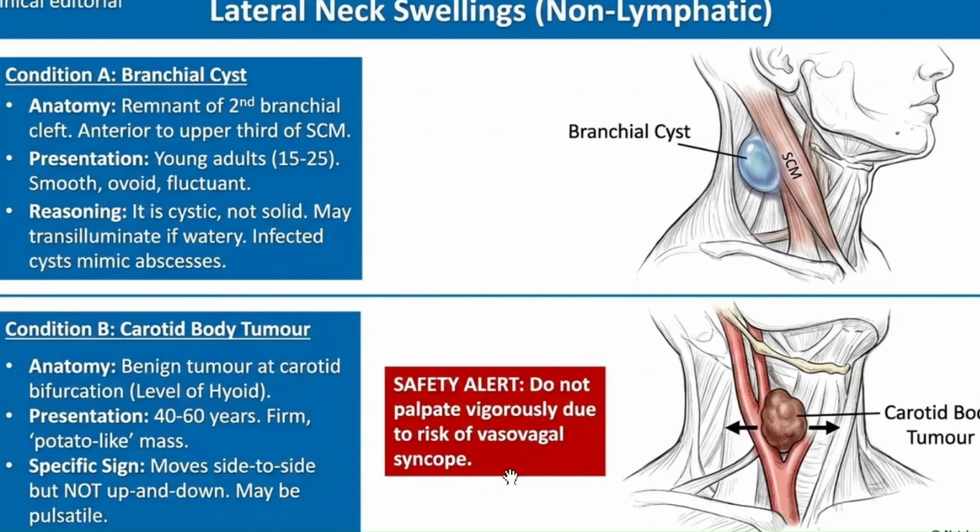Now, the guide had a huge warning box next to this one, an OSCE safety alert. It basically said, do not touch this, or at least be careful. It's a serious warning. The tumor sits right on the carotid sinus. That is the body's pressure sensor. It tells the brain what your blood pressure is doing. So if you poke it.